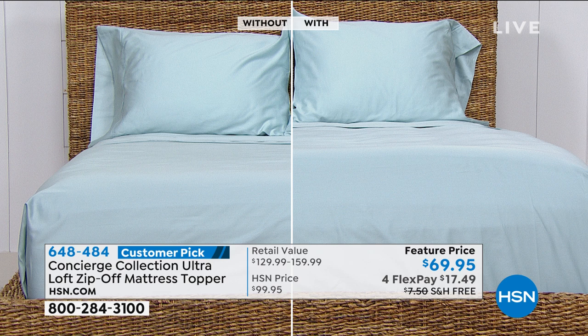Same bed, just adding this. Wow. And I was reading, this is a big customer pick. Yes, and it is.